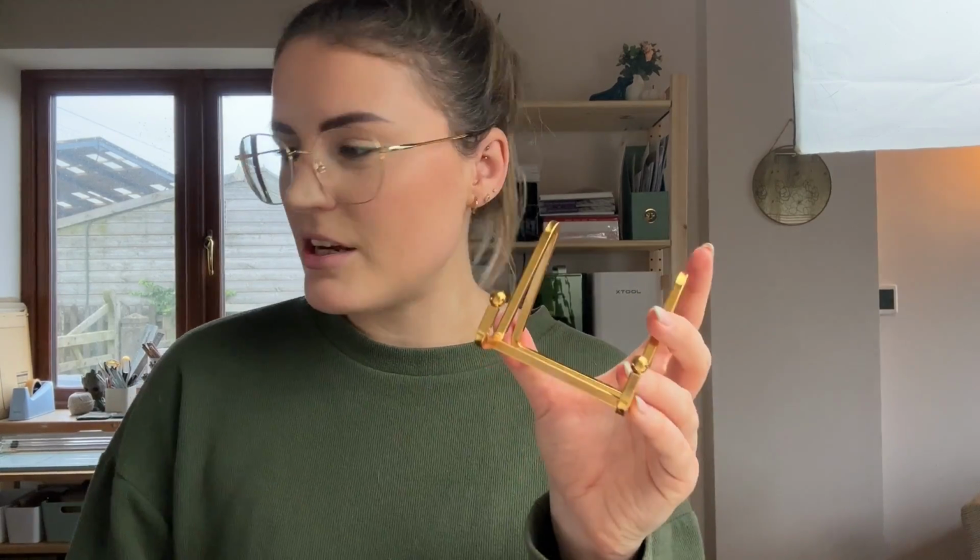But I thought even if I wanted to pop a little print on there, or I don't know, they just come in handy. They're nice and sturdy as well. The little stag ones that I had weren't very sturdy, and I just found that things were like falling over. So yeah, the sturdier the better really.